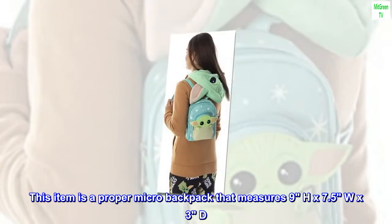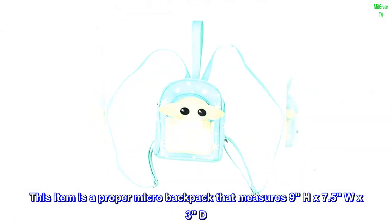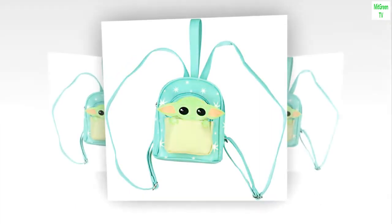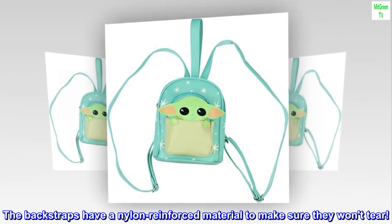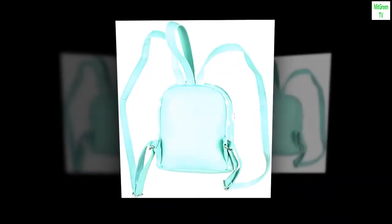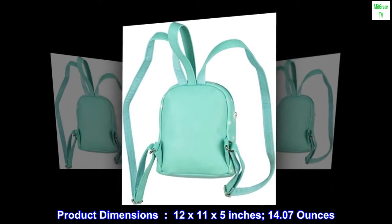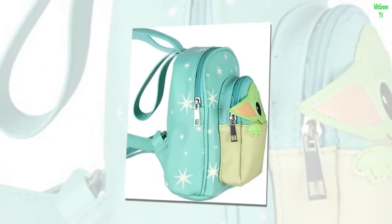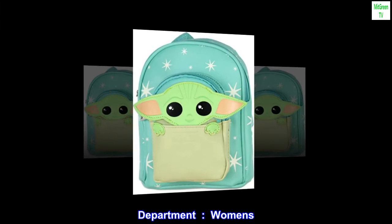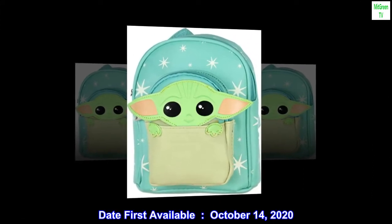This item is a proper micro backpack that measures 9 inches by 7.5 by 3D. The back straps have a nylon-reinforced material to make sure they won't tear. Product dimensions: 12 by 11 by 5 inches, 14.07 ounces. Department: Women's. Date first available: October 14, 2020.